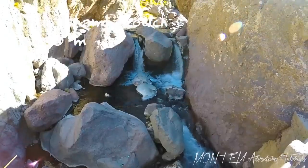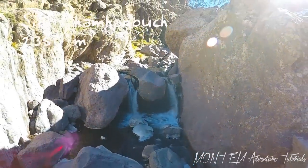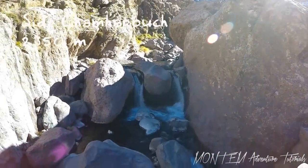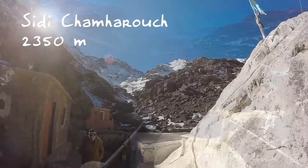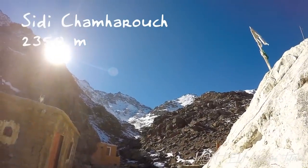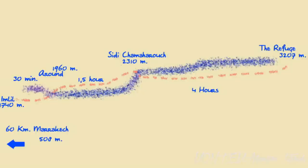From Imlil to Sidi Shamaruj, there will be approximately 2 hours of walking. Sidi Shamaruj is the last city before the mountain refuge, where you will be staying overnight before you head up to the summit of Mount Toubkal.